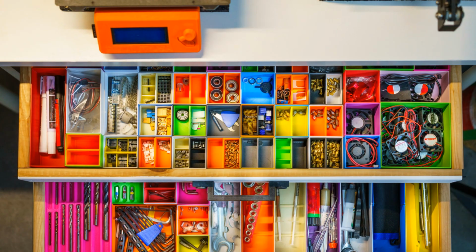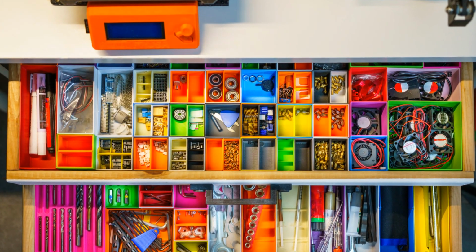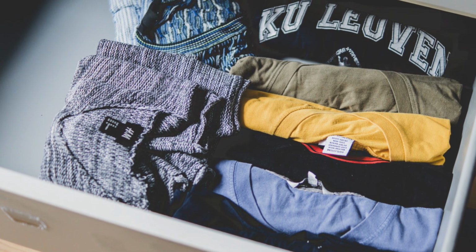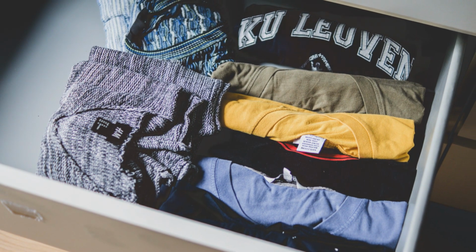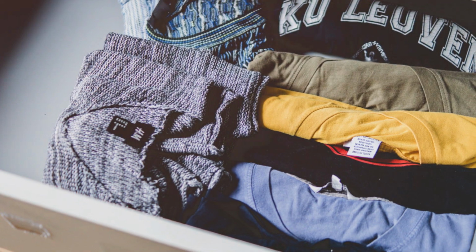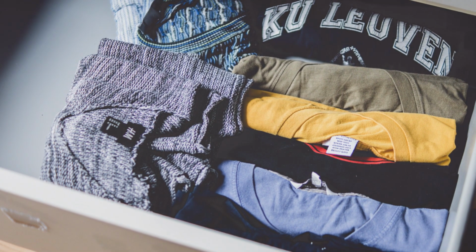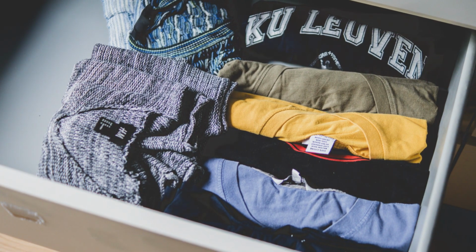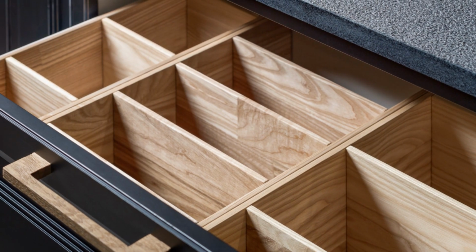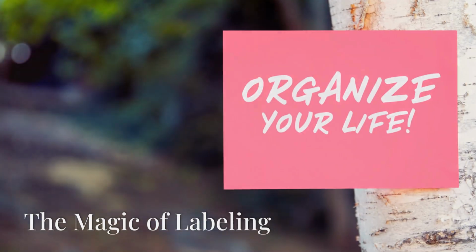Chapter 1. Drawer Dividers, Taming the Chaos. Ah, drawers. Those deceptively simple compartments often become black holes of forgotten treasures. But fear not, for drawer dividers are here to bring order. Imagine opening your drawers to find neatly compartmentalized rows of socks, underwear, and t-shirts. From adjustable dividers to elegant bamboo organizers, the options are diverse.